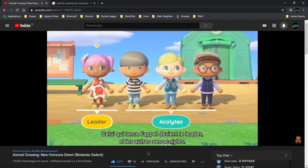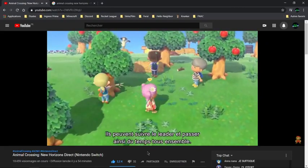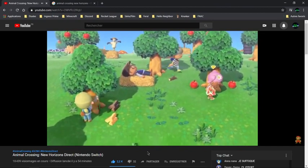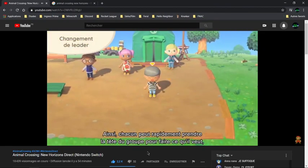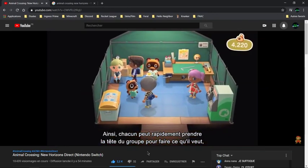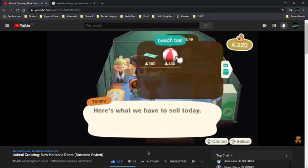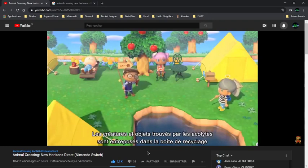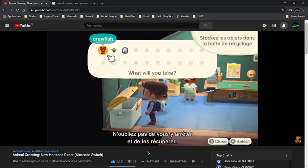They can follow the leader around. That way, everyone can spend time together. As you can see, it's easy to change out the assigned leader. That way, followers can quickly take turns doing what they want to do, even if it's just a little shopping. Any creatures or other items found by followers will be stored in a recycle box at the Resident Services building. Please make sure to stop by and pick them up later.